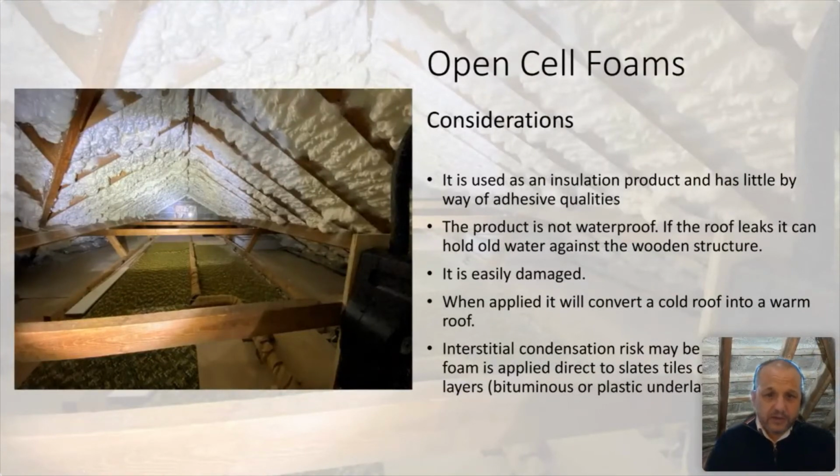So, insulation properties, poor adhesive characteristics. The product is not waterproof, but it will retain some water against the timber if the roof leaks. So you need to be very mindful of that. It's relatively easily damaged from inside. It's also very easily damaged if somebody comes along to change a slate or to put a vent pipe in, or anything else that may go on in the roof. Very, very fragile.